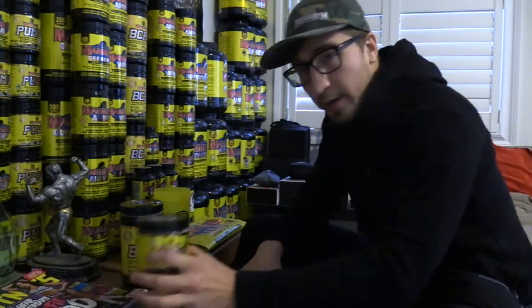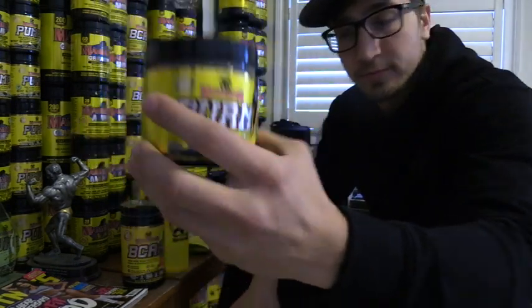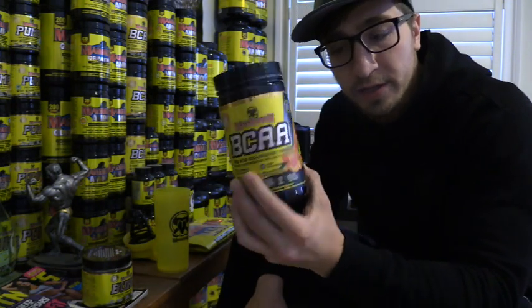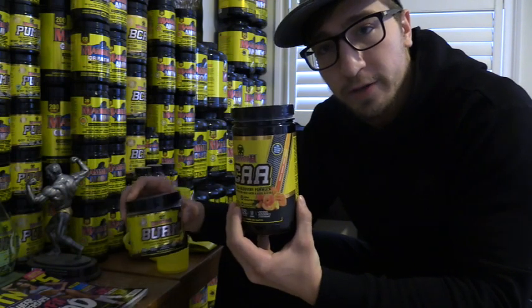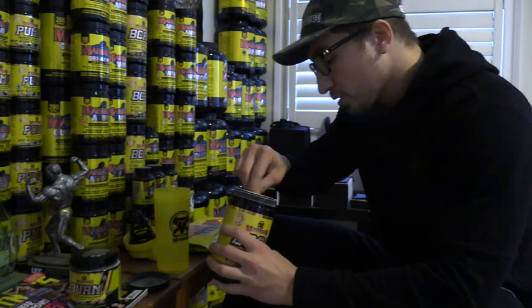Welcome to day 16 of the meal challenge, and today I'm going to go hit some fasted cardio, but before I do, I'm going to kickstart the metabolism with Mammoth Burn, and this is in the pineapple flavor. And I'm going to be stacking it with some BCAAs. Now this is in the peach mango flavor, and I find between the pineapple and the peach mango, it creates a pretty awesome flavor, so they stack very nice together.